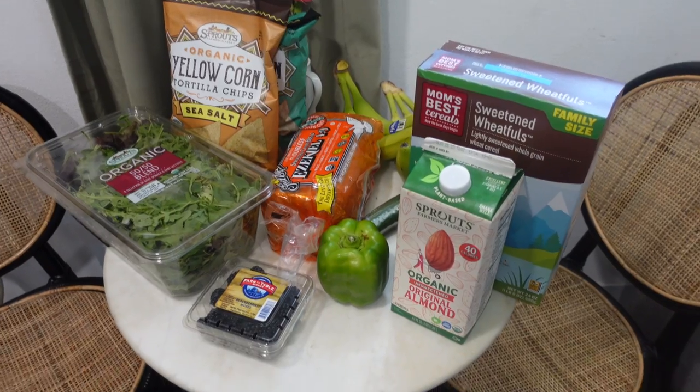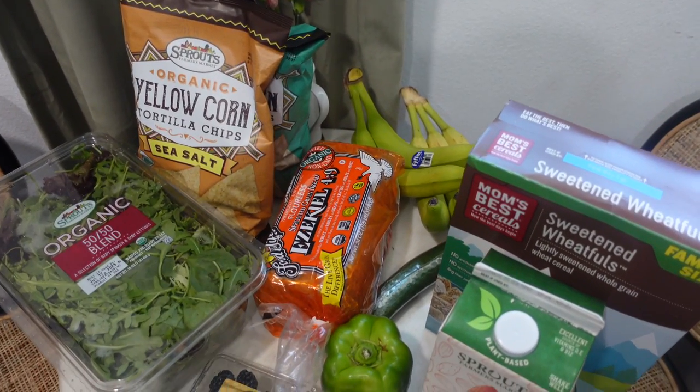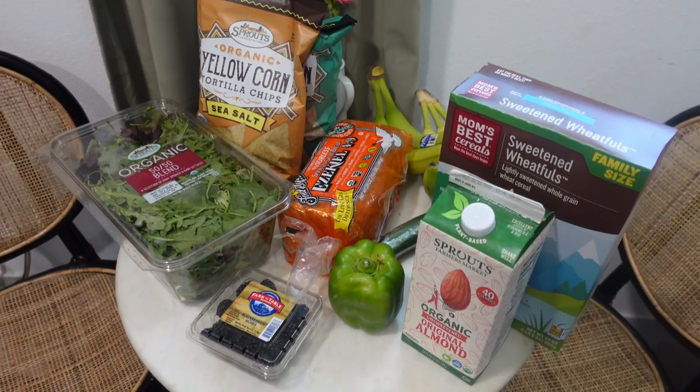We did not feel like going to Trader Joe's, so we're like, this is just stuff we need, stuff we'll eat. So I'm gonna make dinner now.